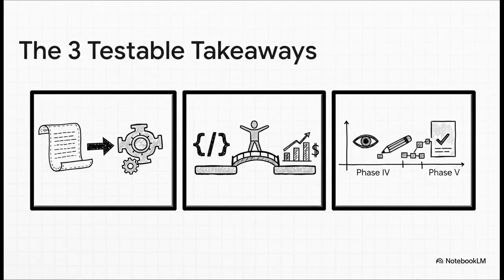And let's zoom out one last time. If everything else fades away under the stress of the exam, please remember these 3 principles. Number 1, the engine room is always governed by the blueprint from Phase 1. Number 2, your main job is to be the connector. And number 3, get the timing right. Design the test in Phase 4. Review the results in Phase 5.